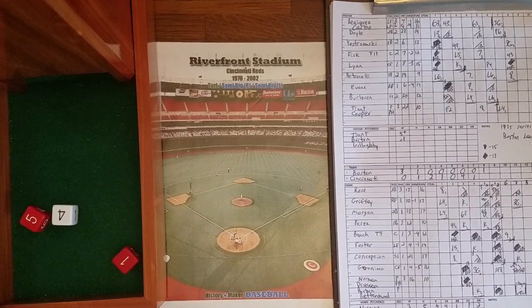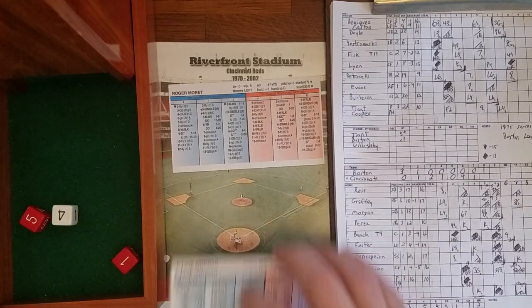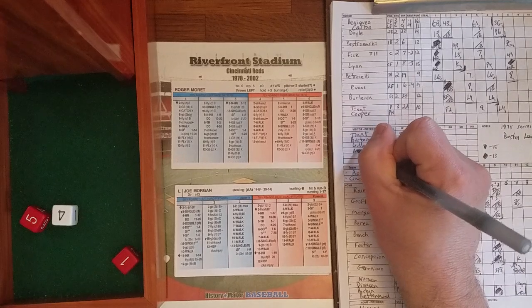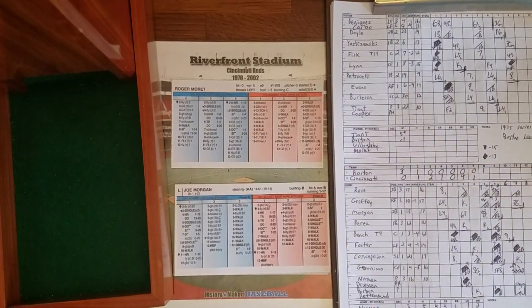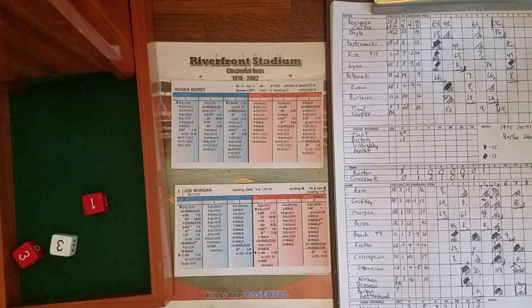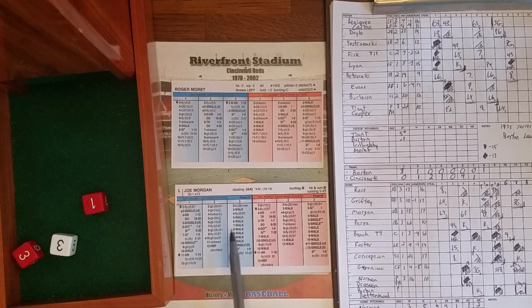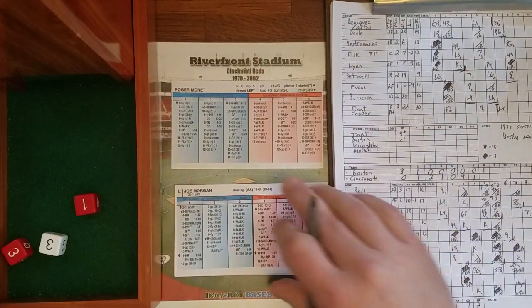He'll be facing Morgan, Perez, and Bench. Moret facing Morgan, Perez, and Bench. Here's Morgan. 3-4. Fly ball. Left field. So it's a good thing he was a lefty, because if he faced a righty, it would have been another leadoff walk. But since he's facing a lefty, he flies to left.